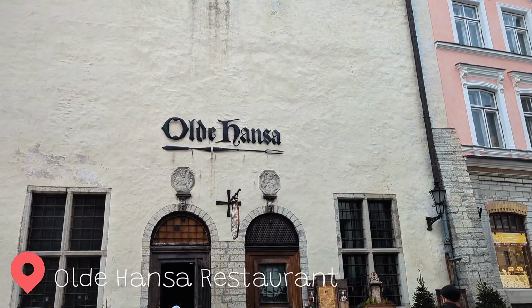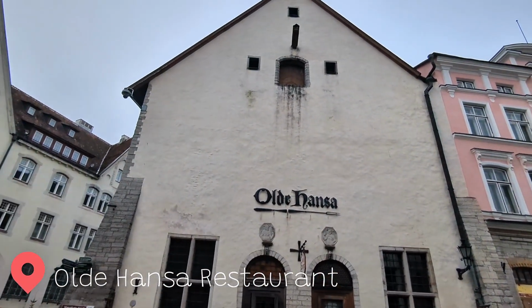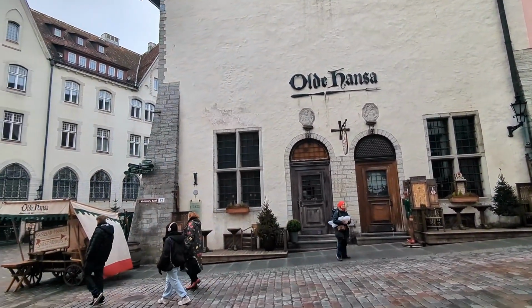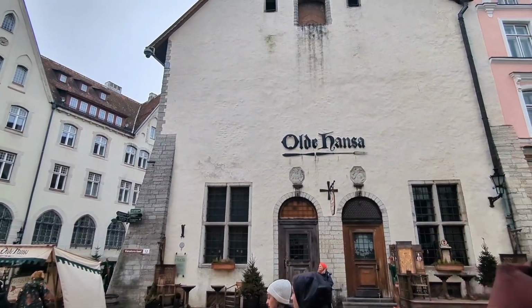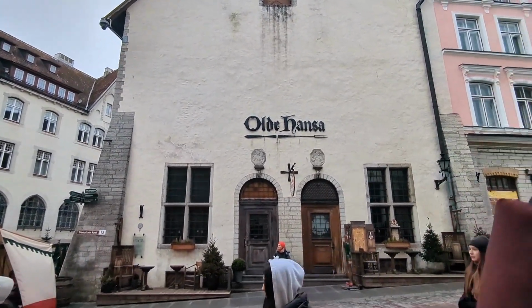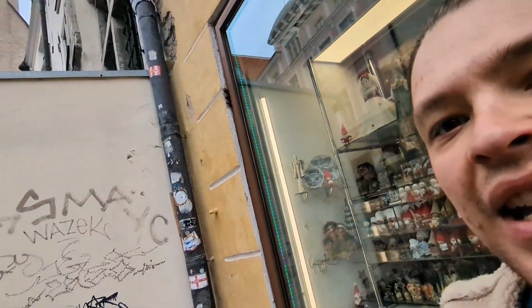So we stood outside this old Hansa, which is a restaurant. It's one of those themed medieval style things. Everyone's dressed up like in medieval times, and they serve food from that era. It's expensive, but I guess it's worth it if you're into that sort of stuff. We looked at the menu, there isn't anything vegan, but if I could eat, I probably would go in there because it's quite a fun experience, isn't it?